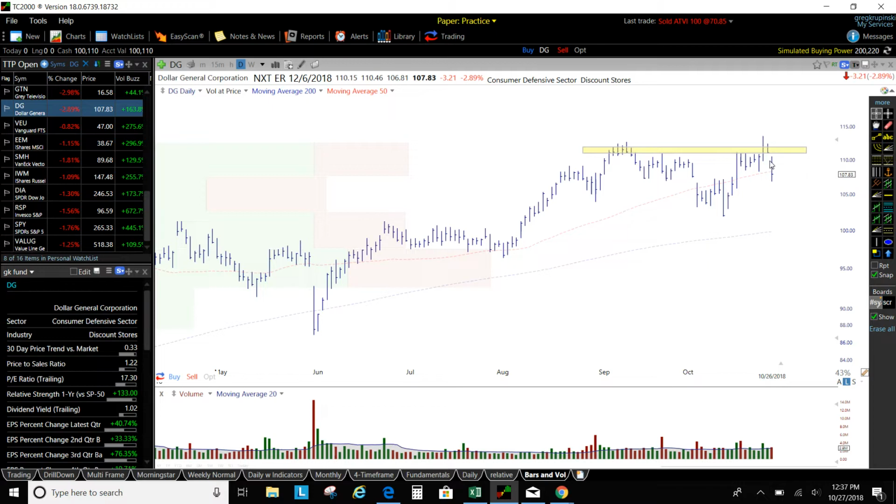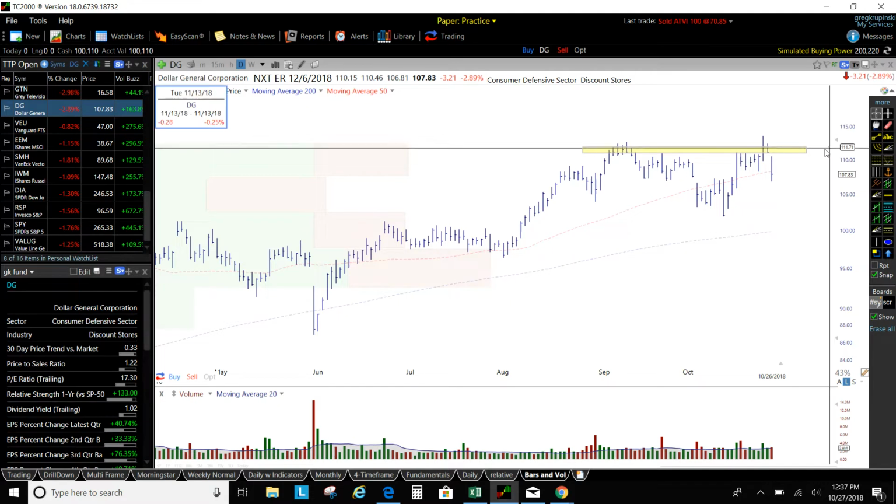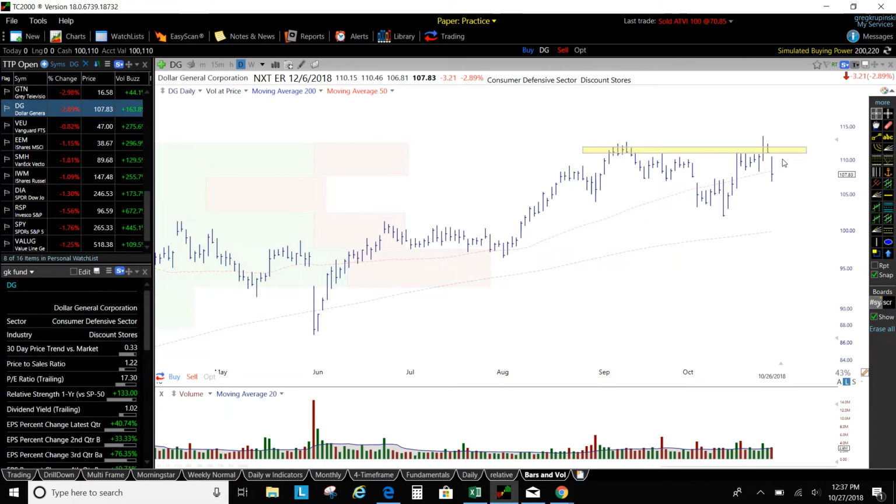So I sold it quick on Friday for a loss under 4%. No reason to hold that anymore. If it can reclaim that 112 area or so, I think this one could look pretty good. But until that happens, I'll watch from the sidelines.